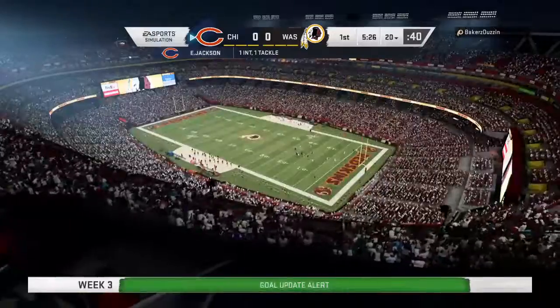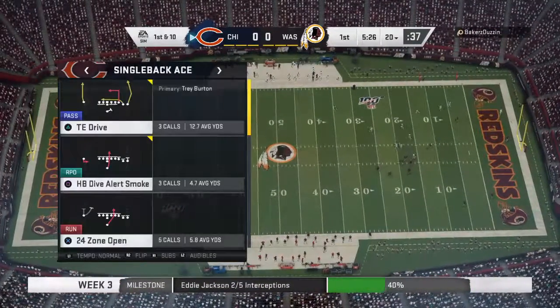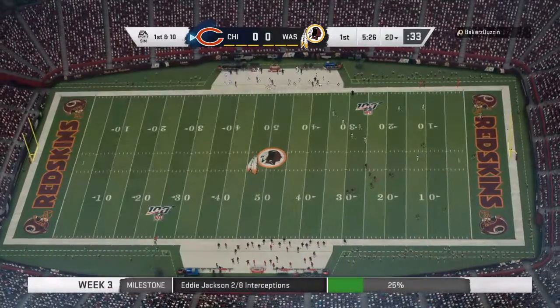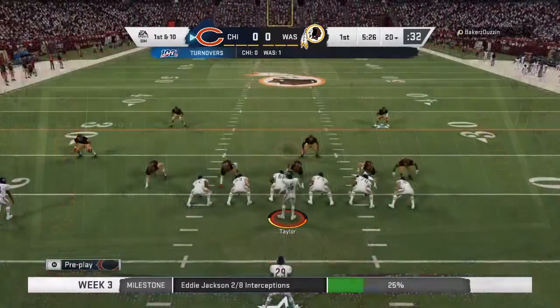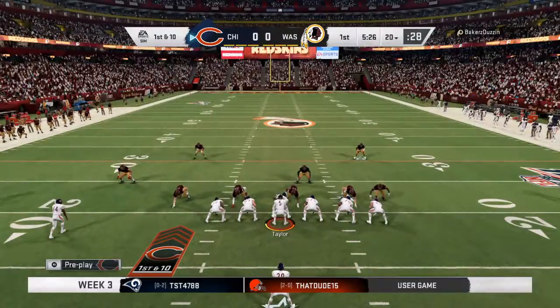Eddie Jackson picks it, and a big turnover there as his guys will get the football back. Certainly not how they envisioned ending their opening drive here in the first quarter. Too many ones in this play. First quarter, first drive, first interception thrown. And that last one, that hurts.